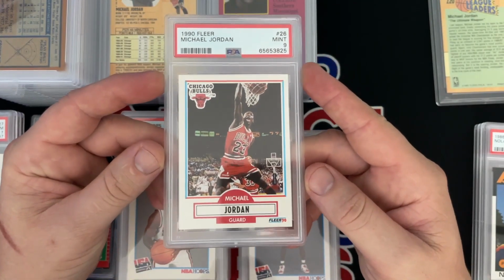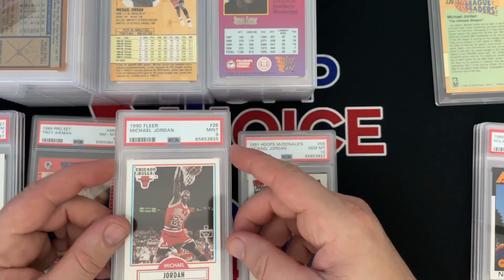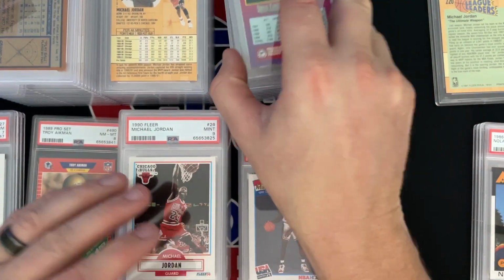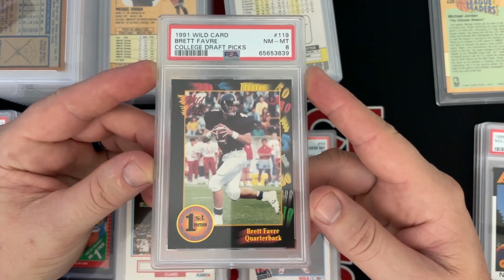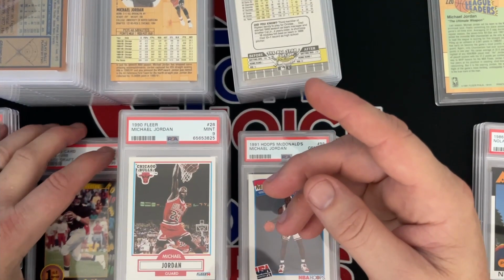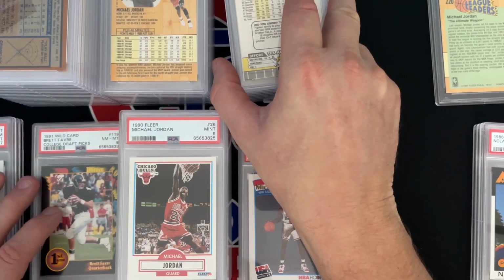'90 Fleer and a 9. That was the other video I did, was all '90 Fleer, and I got hammered, but I'll take that 9. '91 wild card, Brett Favre rookie, and an 8. Not a very popular guy right now, as he shouldn't be, scamming the system.